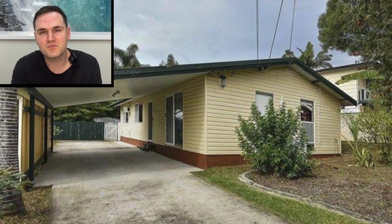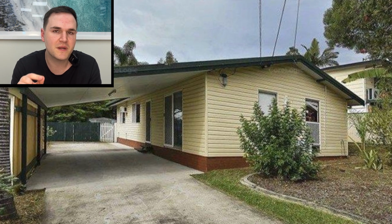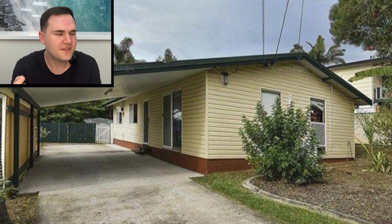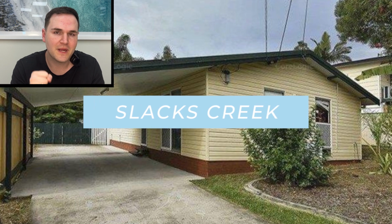Pretty much this property I'm going to show you today is a property that I showed multiple clients back in 2020. So over 3.5 years ago, might only be about 3 years ago, because it was around June, July 2020. The address to this property, I'm going to show you behind the scenes, and normally I don't give addresses out. This property, the address is number 43 Christopher Street. I think it's Christopher Street or Christopher Road in Slacks Creek in Queensland.